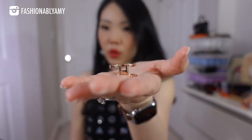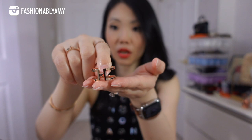But up next, we have two related items. So we have this beautiful scarf ring from Hermes, and I only have the one in rose gold plating, and it has the H symbol in the front. Very simple. If you don't know that it's an Hermes one, it just looks like a nice scarf ring. And this is amazing, definitely, but you'd only need one.